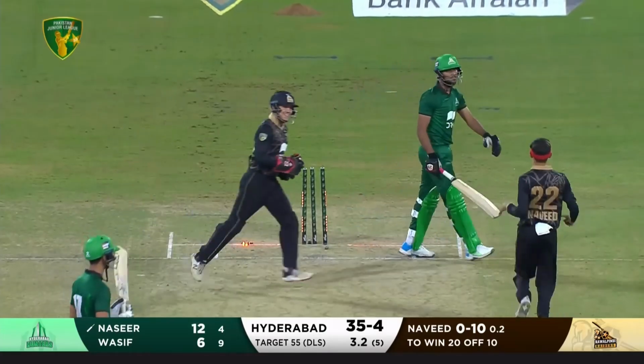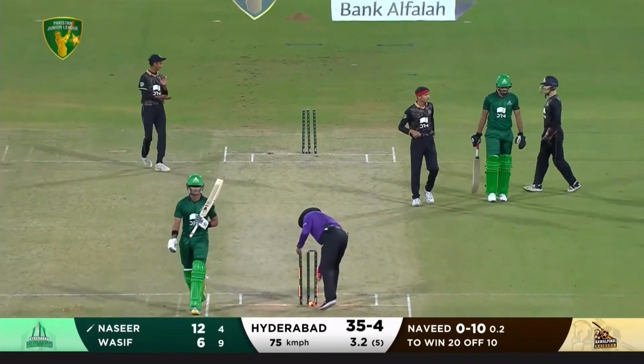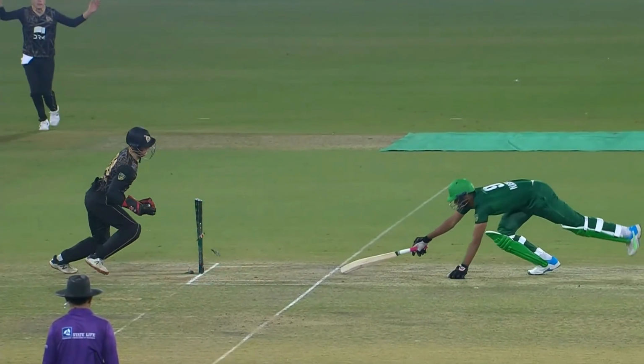Stumping effected. So after 10 runs conceded, Naveed finally gets his man. Just watch this, doesn't bounce too much, he stays low. Look how low he goes. It's a good take. It's a brilliant stumping.